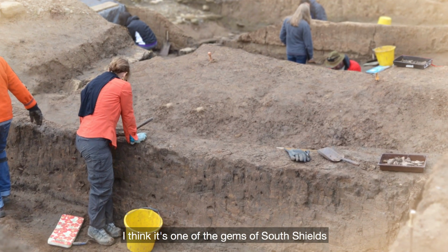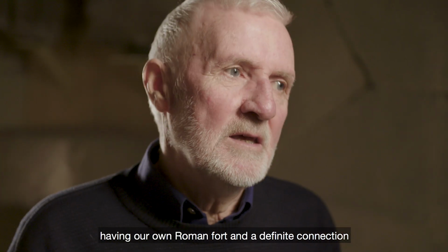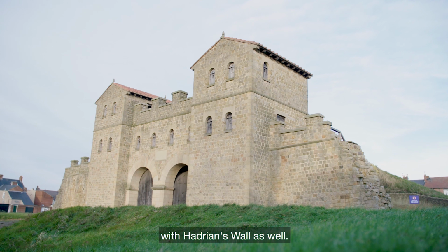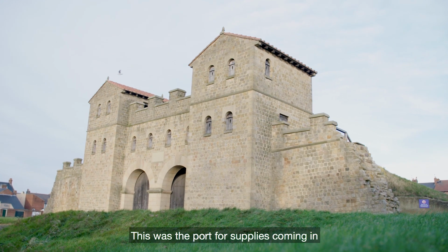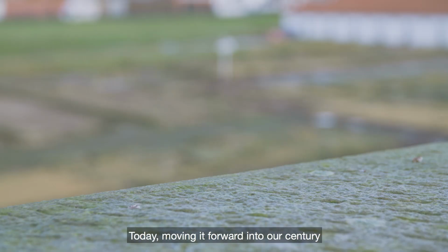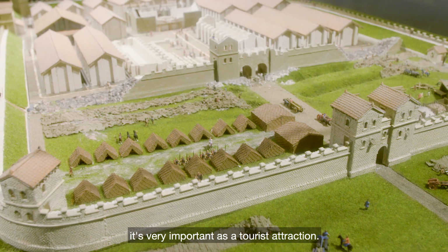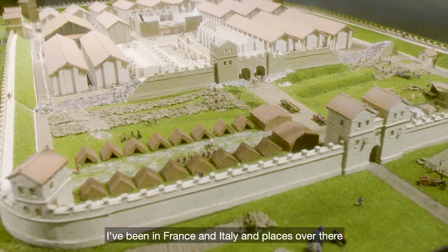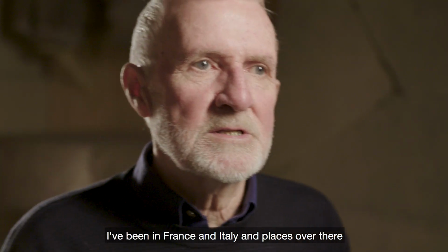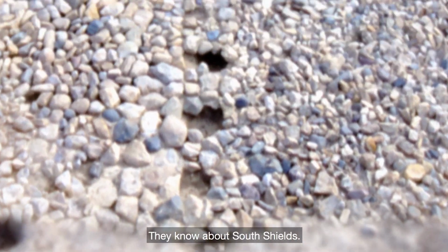I think it's one of the gems of South Shields, having our own Roman fort, and a definite connection with Hadrian's Wall as well. This was the port for supplies coming in, so it was a very important base. Today, moving it forward into our century, it's very important as a tourist attraction. I've been in France and Italy and places over there, and people know about Arbeia, which is great. They know about South Shields.